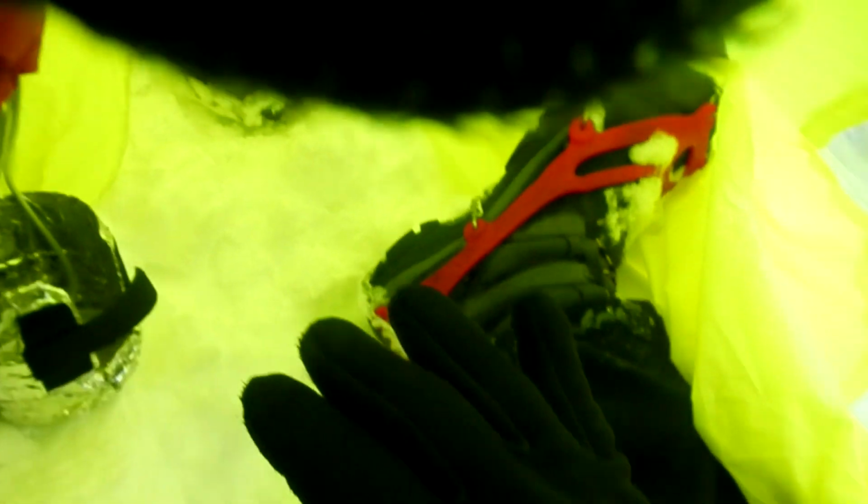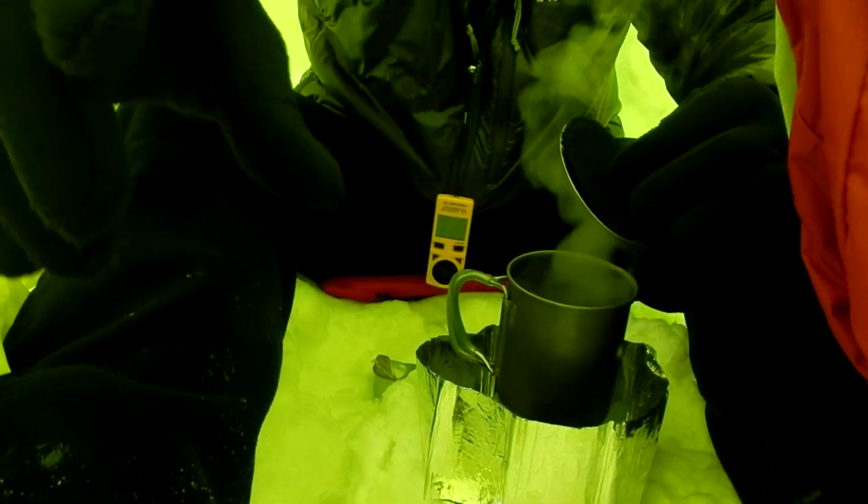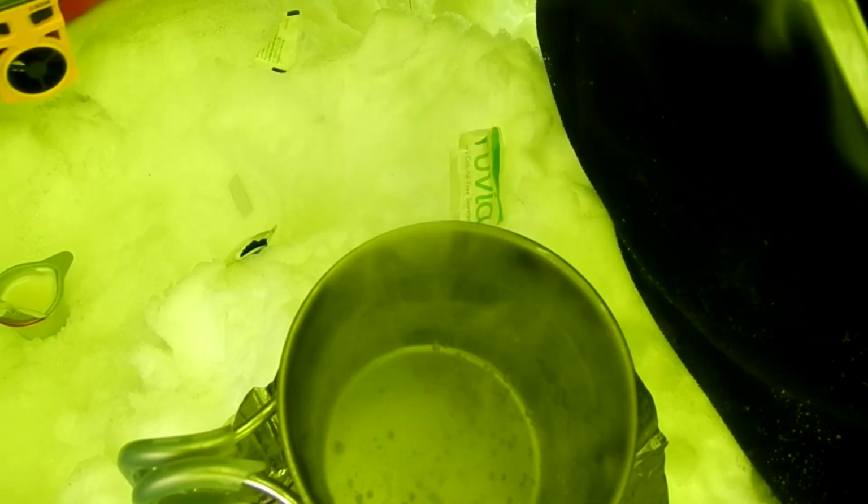And if you take a look at my gloves here, I don't know if you can see that, but there's steam coming off of my gloves. So relatively warm in here. Alrighty, yeah. We've actually got a rolling boil going on there.